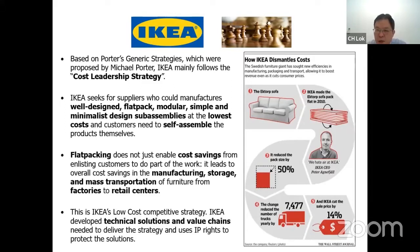So if you take the example of a sofa, right? What IKEA did in order to deliver the sofa is they break the sofa into sub-assemblies that consumers can install easily at home. They're simple to assemble at home, and they flat pack it into packages. And in the process of doing it, you reduce the packing size by 50%, and you can also reduce the number of trucks that you need to bring the furniture from the factory to the household. And in this whole process, the cost saving will be passed on to the customer.